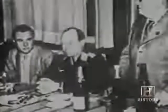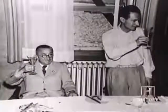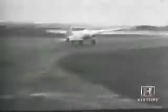Whittle had no way of knowing that at the same time in Germany, another bright young engineer was working on exactly the same idea. Hans von Ohain had convinced one of Germany's leading airplane manufacturers, Ernst Heinkel, to let him build an experimental turbojet in 1936. Within a year, he had a viable engine. And in August of 1939, the Heinkel HE-178 rolled down the runway and lifted into the sky. The world was about to change. The first jet engine was in the air.